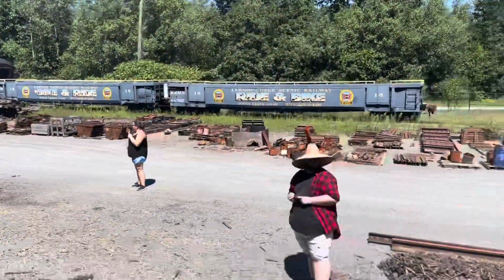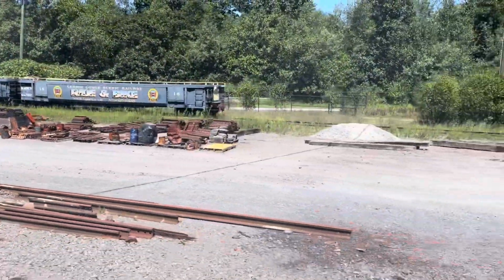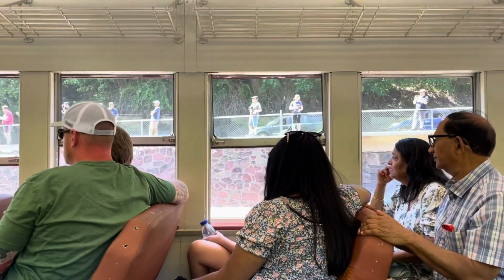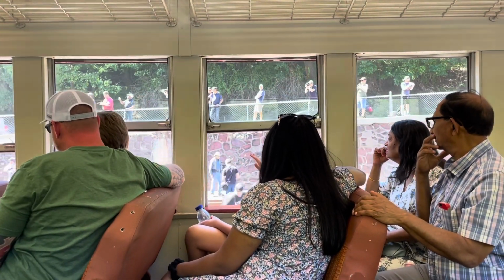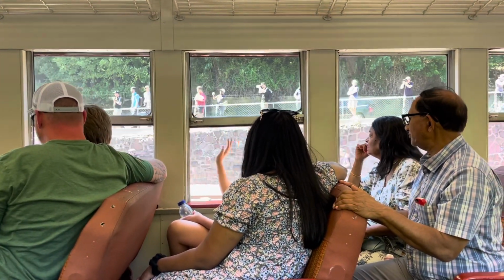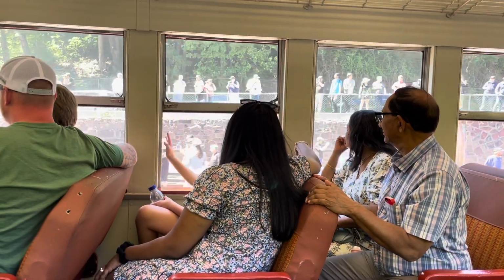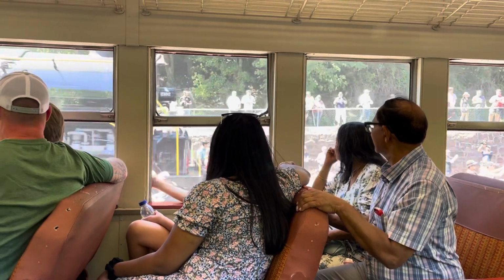There, we're coming back into Jim Thorpe. As we back in, passing the steam engines, they're disconnected, giving cab tours. See all the people out there. There it is.